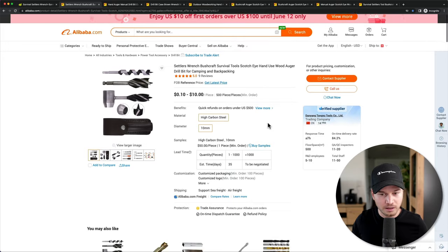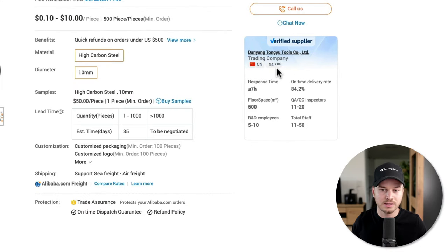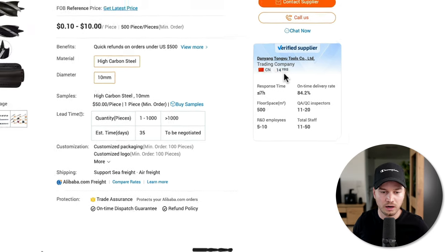Another thing you can look at is the years of experience. Right here you can see there are 14 years of experience, which is really good. Sometimes you can see it's only 1 year or 2 years. Generally, the higher the better, but I wouldn't rule out any supplier just because it says they have a low amount of experience here, because some manufacturers have been in business for years, but for some reason they had to create a new account here on Alibaba.